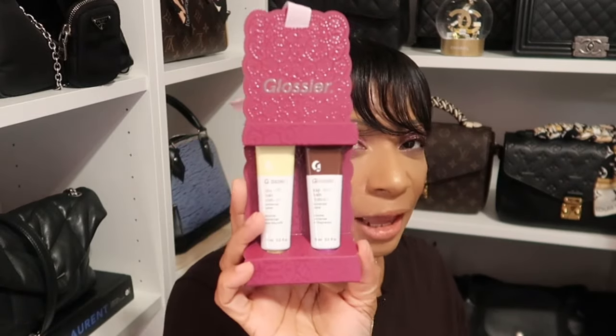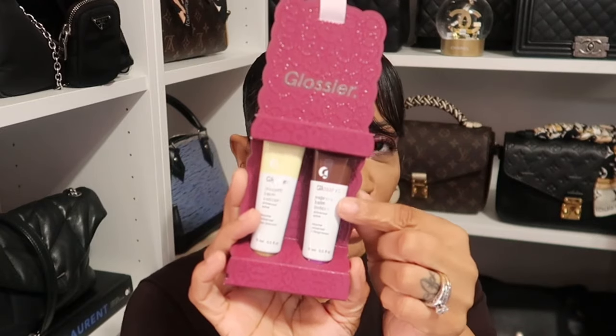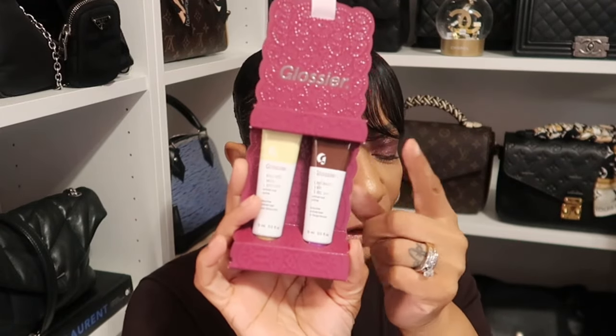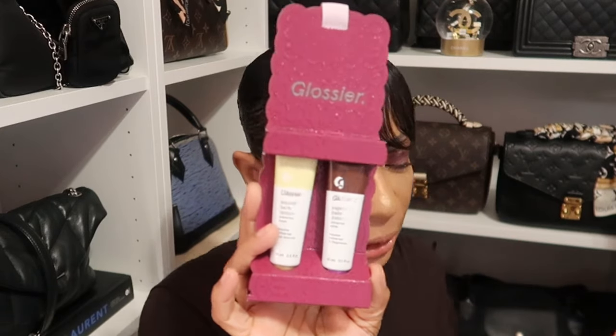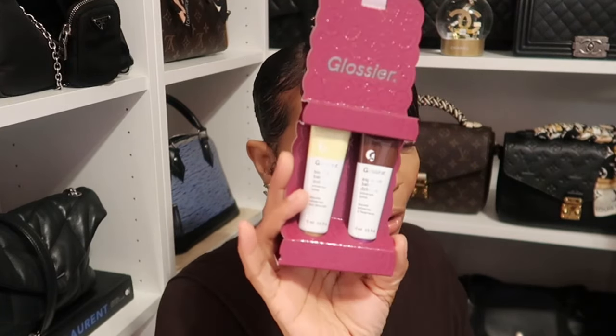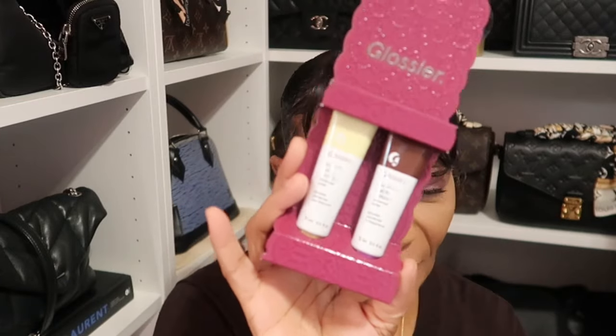So here it goes, y'all. They listened to us and they came out with it. So they put the original formula back in the tube with the lip applicator on it. So I have one already that I'm using, and it is the same like the original.